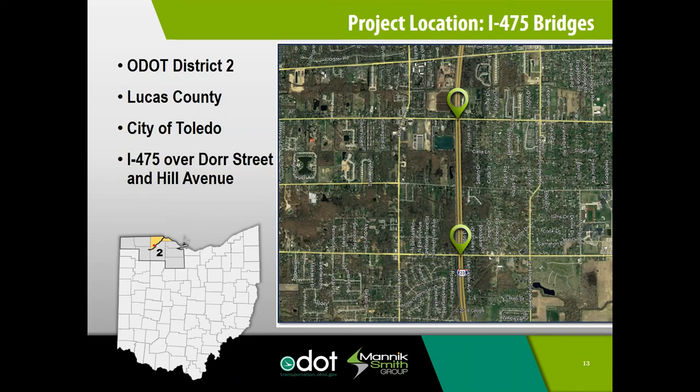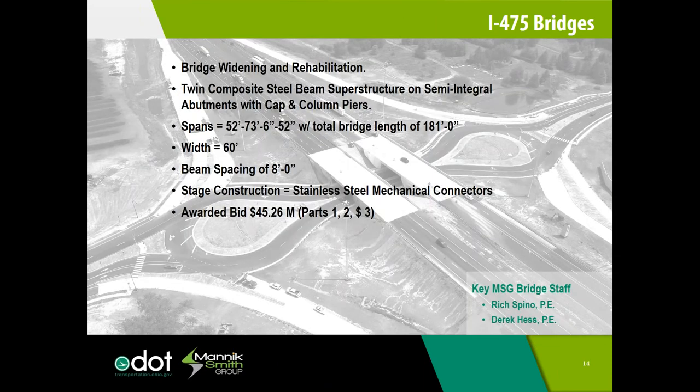The last case study to discuss is the I-475 project over Dorr Street and Hill. This project is a rehabilitation and widening to accommodate a third lane in both directions along I-475 and consists of dual twin three-span composite continuous steel beam superstructures utilizing the same span configurations.